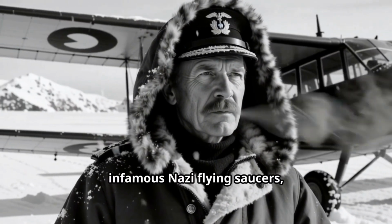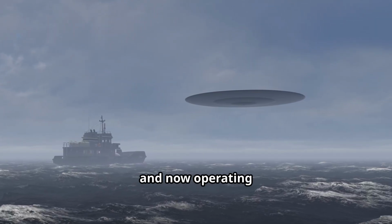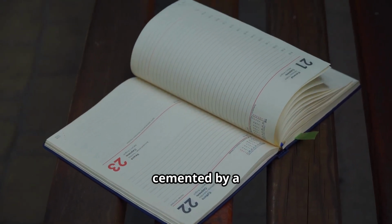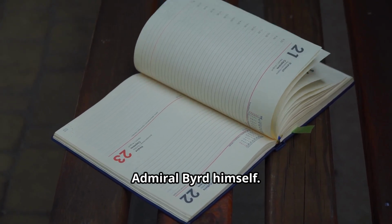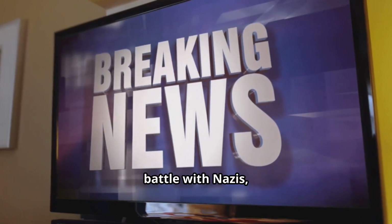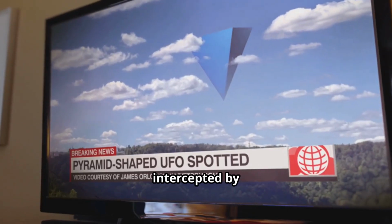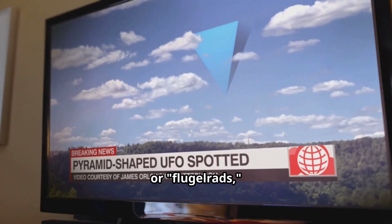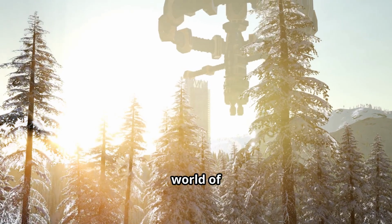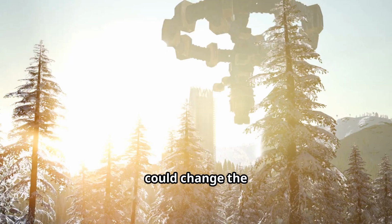Some claim these were the infamous Nazi flying saucers, the Haunebu, developed in secret and now operating from their hidden Antarctic sanctuary. The legend was cemented by a purported secret diary attributed to Admiral Byrd himself. In its pages, he supposedly describes not a battle with Nazis, but a peaceful encounter with a subterranean race. He writes of being intercepted by flying saucers, or Flugelrads, that rose majestically out of the ice.